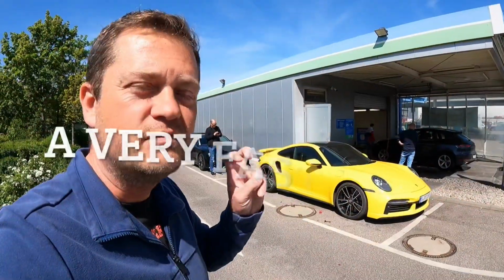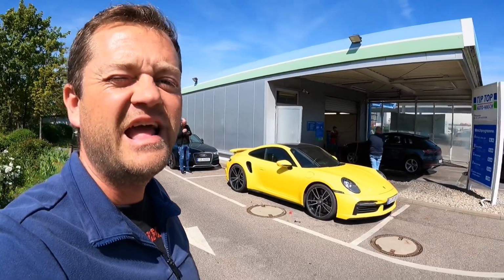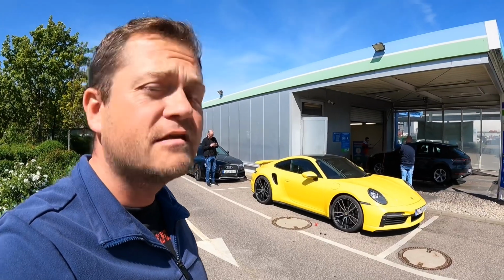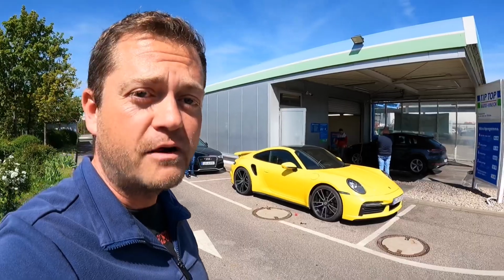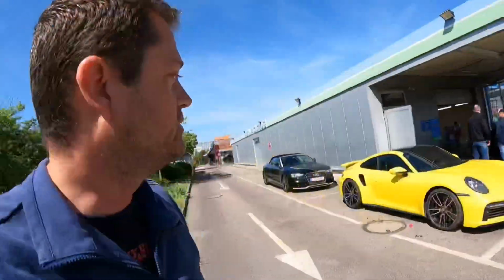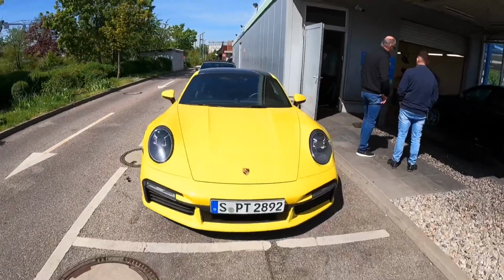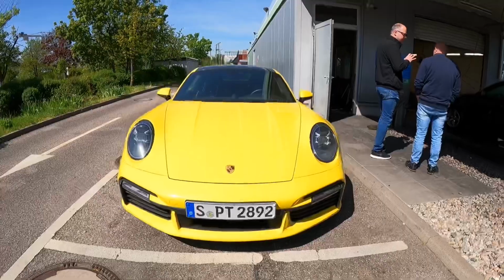It's der Gerät, which means it's the machine, because it destroys just anything on the road. Honestly, it's a 3.8 liter flat six engine turbocharged with 650 horsepower and 800 newton meters of torque. Have a quick look here. Look at the car, so nice. Porsche Racing Yellow in the sunlight. Wow, der Gerät, the machine.